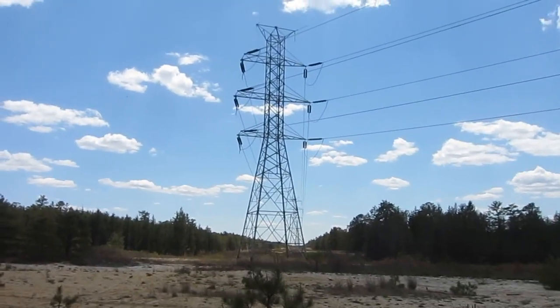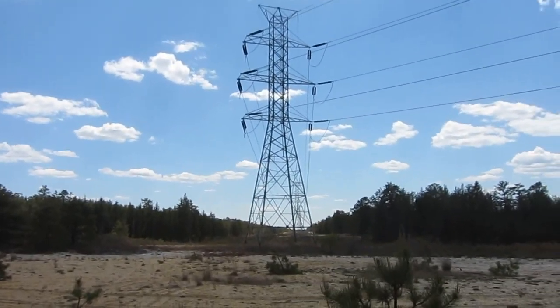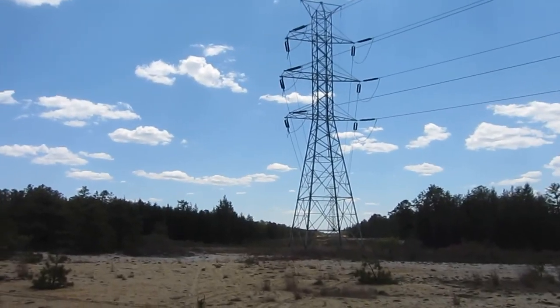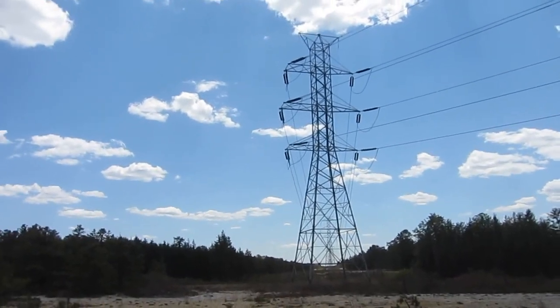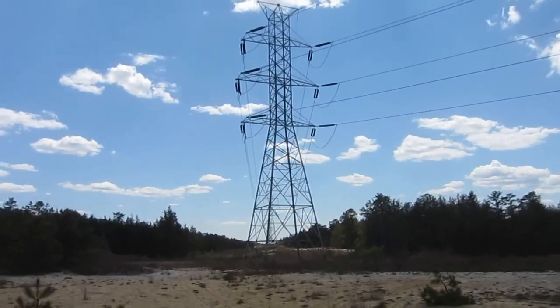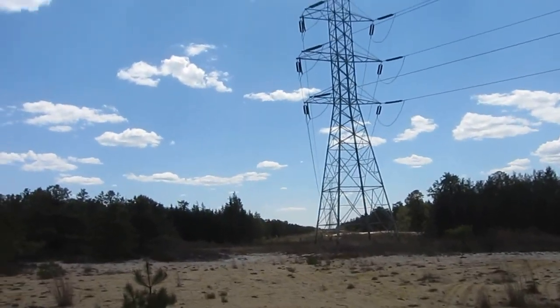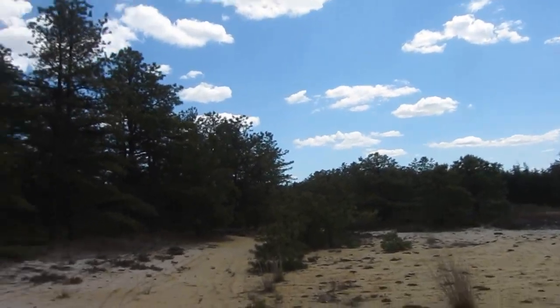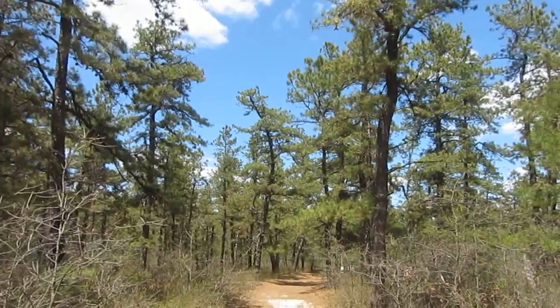I think these are, let's see, what's the number? I don't know, these are pretty high voltages. These are more than 138 kV. Of course, my favorite electric company, JCP&L. Let's hear it for JCP&L, yeah. They are my favorite. I know a lot, you know. Look at these shapes, huh?